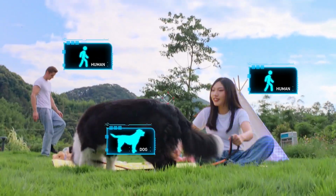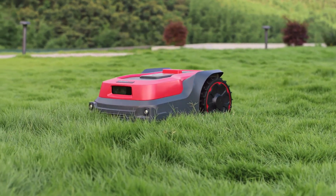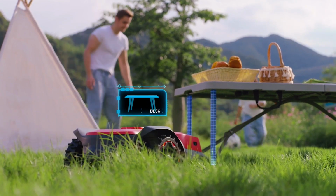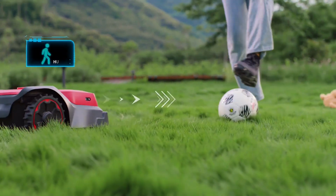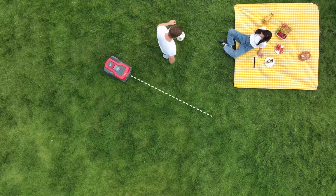Worry about the safety risk of robotic lawnmowers? Using Roboup, you can breathe freely now. Equipped with an AI camera and light-sensitive headlights, no matter day or night, Roboup can recognize human beings, pets, wildlife, and stop its cutting disc immediately.